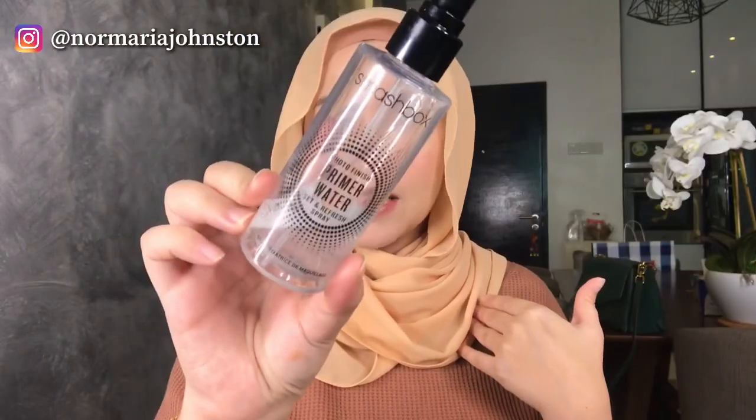I akan pakai from Smashbox. This is the Photo Finish Primer Water Set and Refresh Spray. Okay, so I akan set with this spray. Yes, okay, so I am done with my natural everyday makeup. I'm loving it.